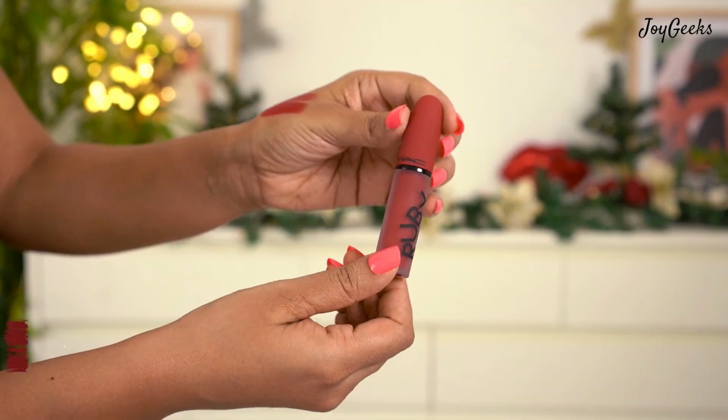This is definitely not transfer proof, nor was the retro matte. This will transfer, but you can easily reapply. You can really go ahead with a lot of that. So that's pretty cool.